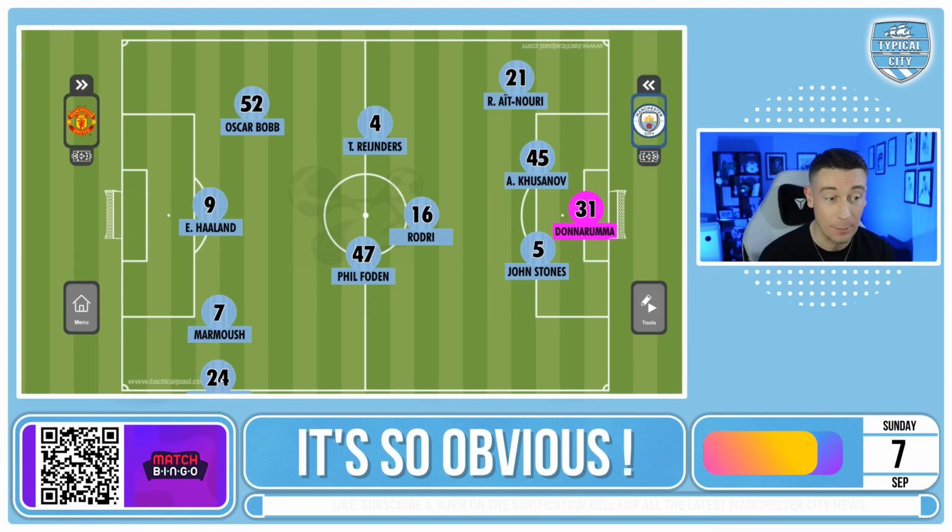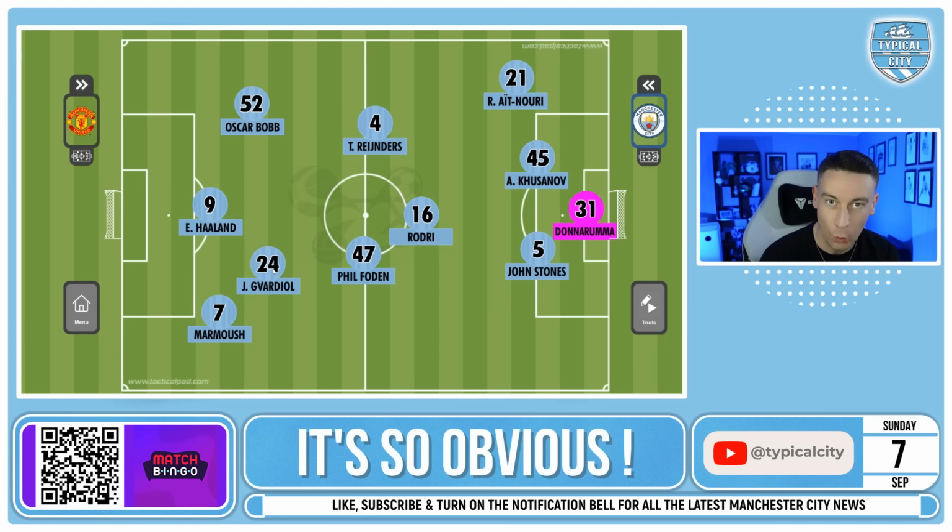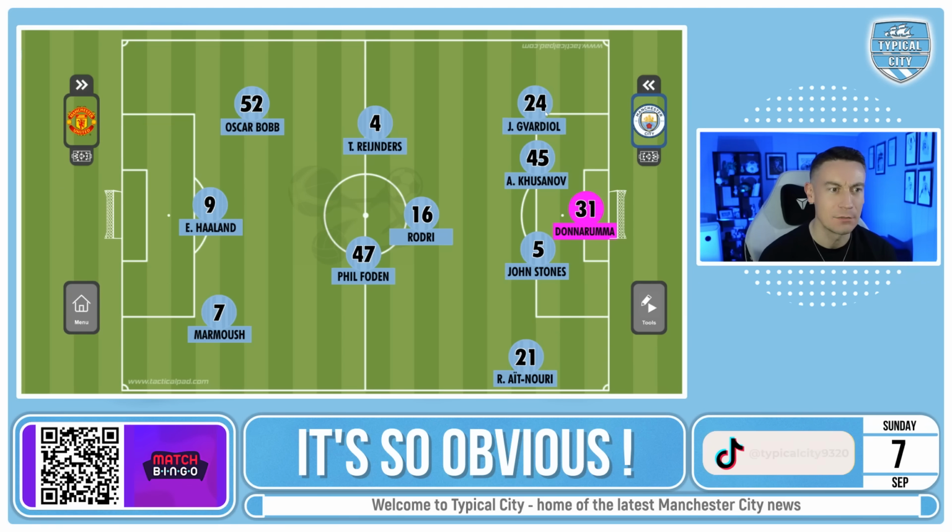You would see him on the overlap occasions, but how many of his goals came from that position with his weaker foot? You're thinking Wolves, you're thinking Real Madrid, you're thinking Luton at home. Bang, bang, bang, all with his right foot from that particular position. So, roles reverse seems pretty obvious to me, does it not?